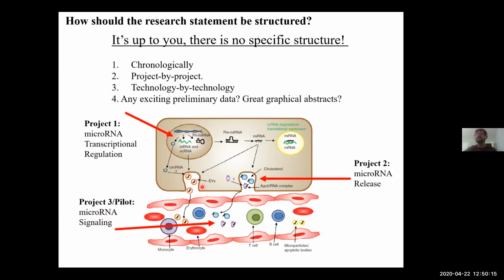Or if you have an exciting data figure that hasn't gone into a paper yet, might be from a grant you've submitted. Say, hey, look at this data. This is awesome. This is what I'm staking my career on. Maybe a lot to put on one piece of data, but it could be something to really keep them interested.